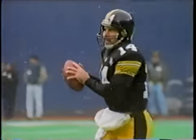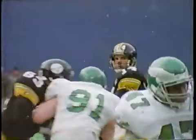In a flurry of fourth-quarter action, the Steelers scored twice to secure another hard-fought victory.